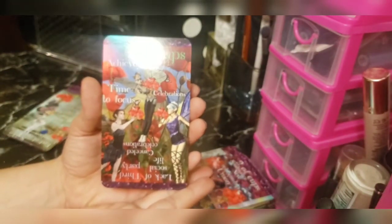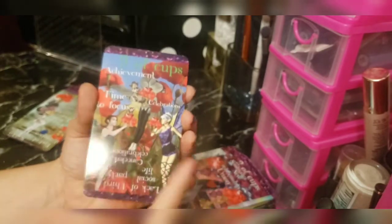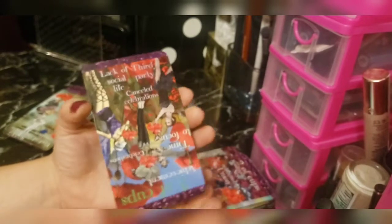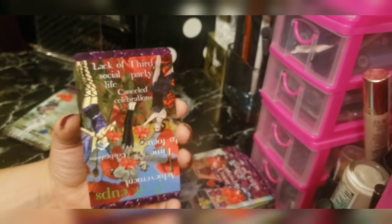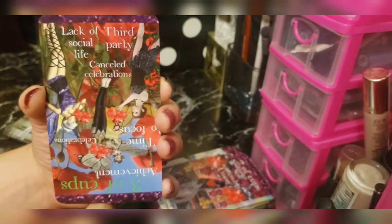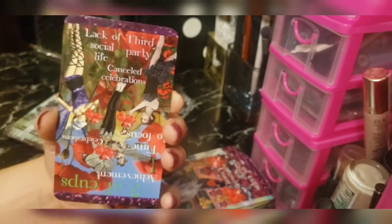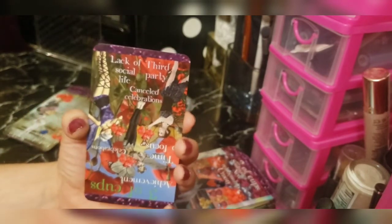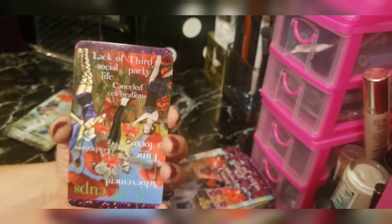Three of Cups: achievement, time to focus, and celebrations. And you have three fairies there partying it up, like a celebration or a party, something like that, right? And we have lack of social life, third party, canceled celebration. So a third party could mean an affair. Like your husband has a third party, he has an affair, something like that.